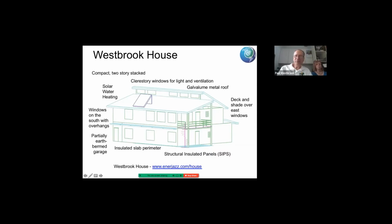But we insulated the perimeter of the slab. We used structural insulated panels, which are very well insulated and also very airtight. We have the galvalume roof, which is reflective. We've got these clerestory windows up top that are also on electric operators.